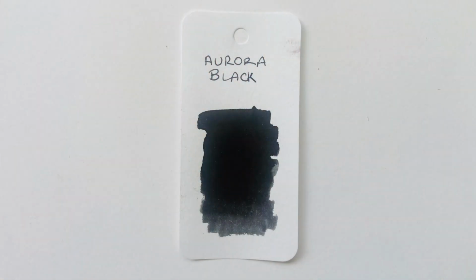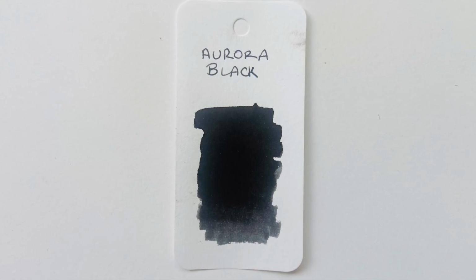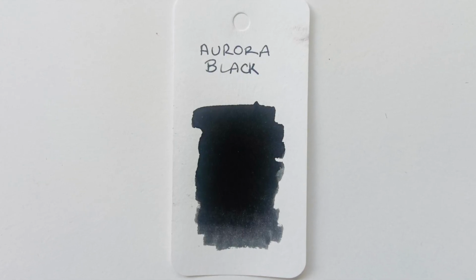At number 7, we get Aurora Black. So this was one of the 2 blacks that made it into the top 10. Black is probably the standard ink, obviously, and Aurora Black has long been held up as a very, very popular ink. One of my favorite blacks.